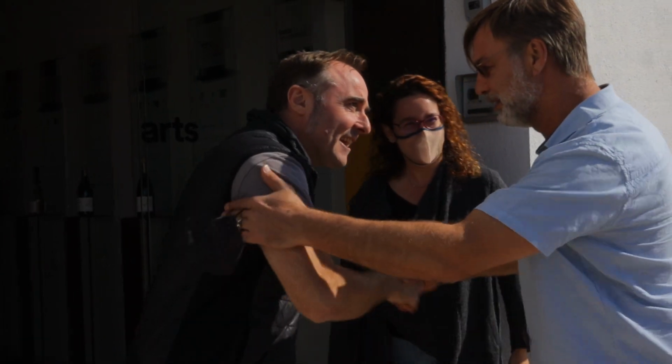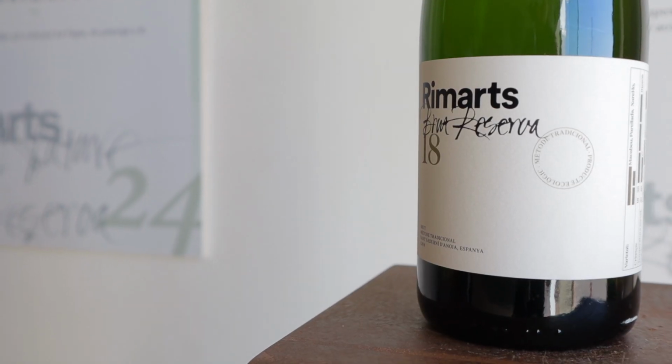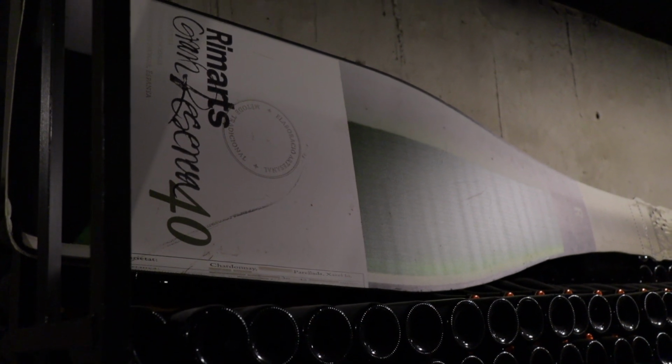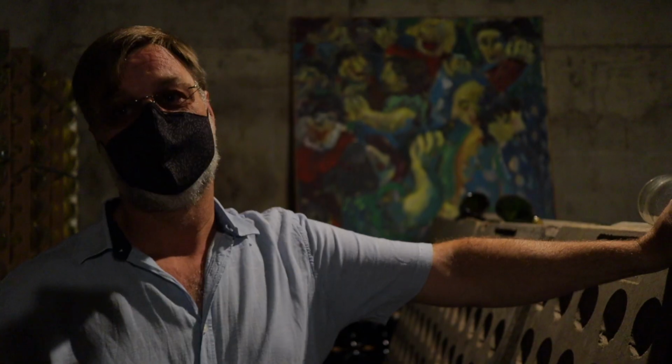A few years ago on a Hungarian wine trip, I met Ricard, proprietor of Rimarts. Ricard, Catal! Catalunya is home to the sparkling wine called Cava. Its reputation has taken a beating in recent years, but small wineries like Rimarts produce high-quality stuff. Ricard's brother Ernest takes Siniša and I through the cellars.